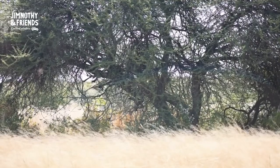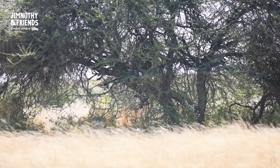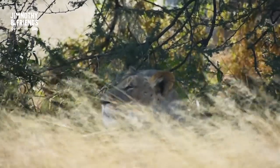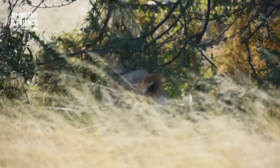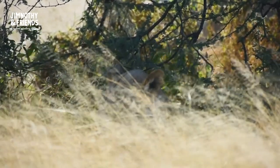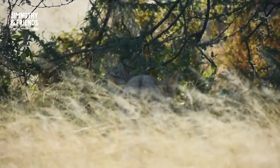You would never say there's a whole pride of lions under there. Let alone a massive male lion. There she is. They're in amazing condition, eh? Absolutely amazing condition. In the best possible place to be today. Nice cold shade. There's the cubs. I think they're nursing.